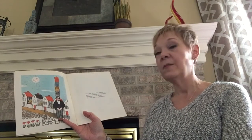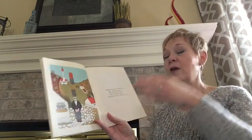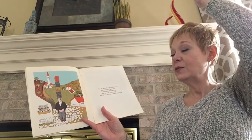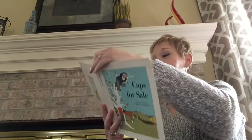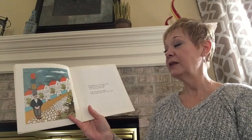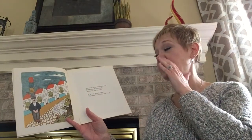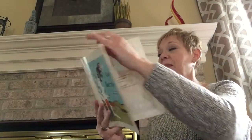First of all, we don't really call them caps, we call them hats. And if you look at the front cover, these are the caps lined up. I want you to see what's kind of strange about this cover. Normally, would you take a nap up in a tree like that? Look at him. That is very strange to me. What is he doing? Why is he up there? And then I'm looking down here and I see two little monkeys and I think, what do caps and monkeys have to do with each other? How do they fit together?